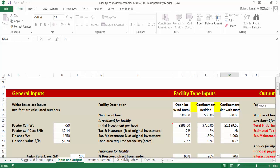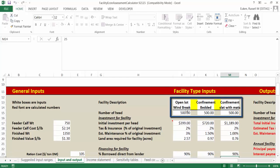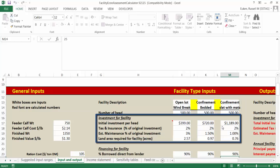Here in the middle, then, we have our facility types, and in this particular one, we're going to compare an open lot with windbreak, a bedded confinement, and then a confinement with a pit and slats with rubber mats. All 500-head facilities in this case, and our investment per head is based off information we collected for the feedlot manual. These would be kind of average prices for these types of facilities. Lots of variation around each one of these, so we'd encourage you to use your own numbers. But 400 head for an open feedlot with windbreak, up to 1,200 head for a deep pit confinement with mats.